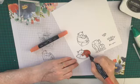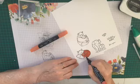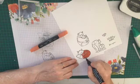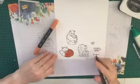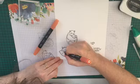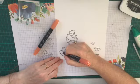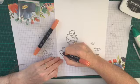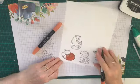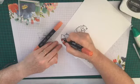I think watching people colour would have to be the most boring thing in video, but anyway. You asked for it, and I'm doing it. Just try and be a little bit careful around there. And he does have little indents in his tail there, so I'm just trying to keep as much to one side of the line as I possibly can. Can you see that? I don't want to be covering it with my hand or anything.